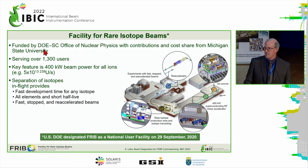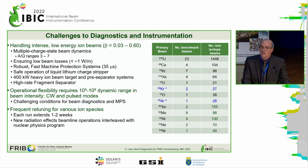In terms of the challenges to diagnostics and instrumentation, this is a heavy ion machine. It's intense, it's low energy. Betas go from 0.03 to 0.6, or 60% the speed of light. We look at simultaneous acceleration of multiple charge state beams. We need to ensure low beam losses and fast machine protection, down to about 35 microseconds of beam mitigation time.